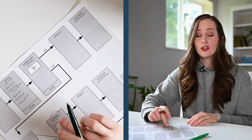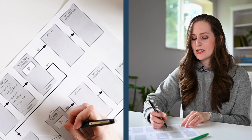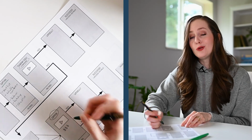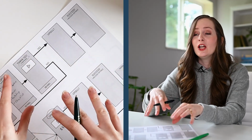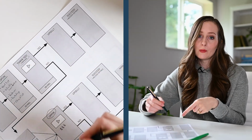Now, this offer could be the same as your tripwire or your upsell up here, but most of the time, this is going to be an offer that is a little bit more expensive. It's going to be the thing you really want them to buy. These things were more just about building the relationship and getting them into your funnel. This is where the real money is made.